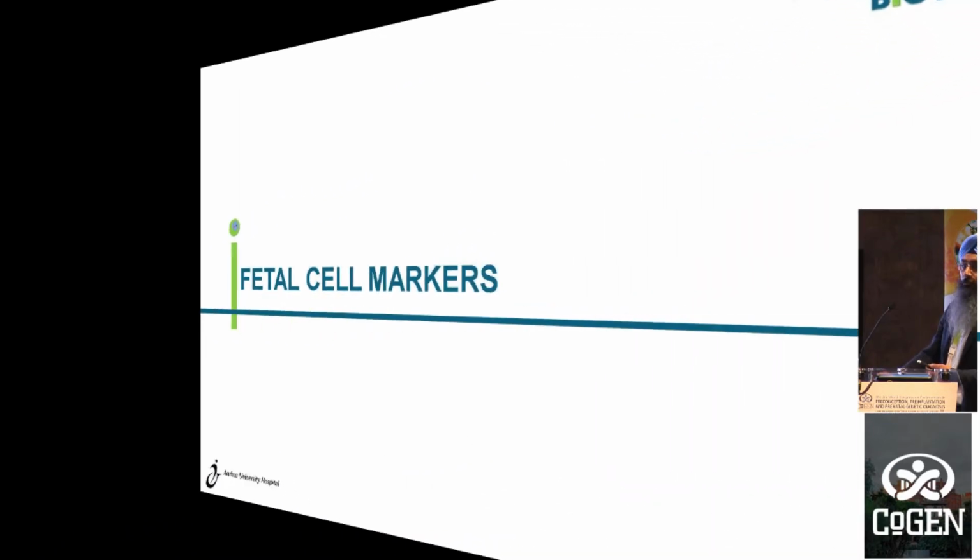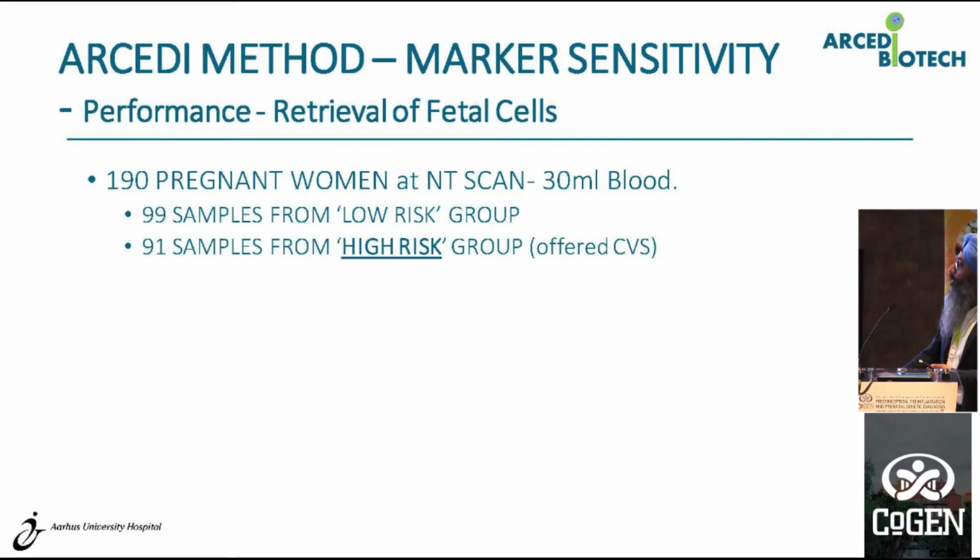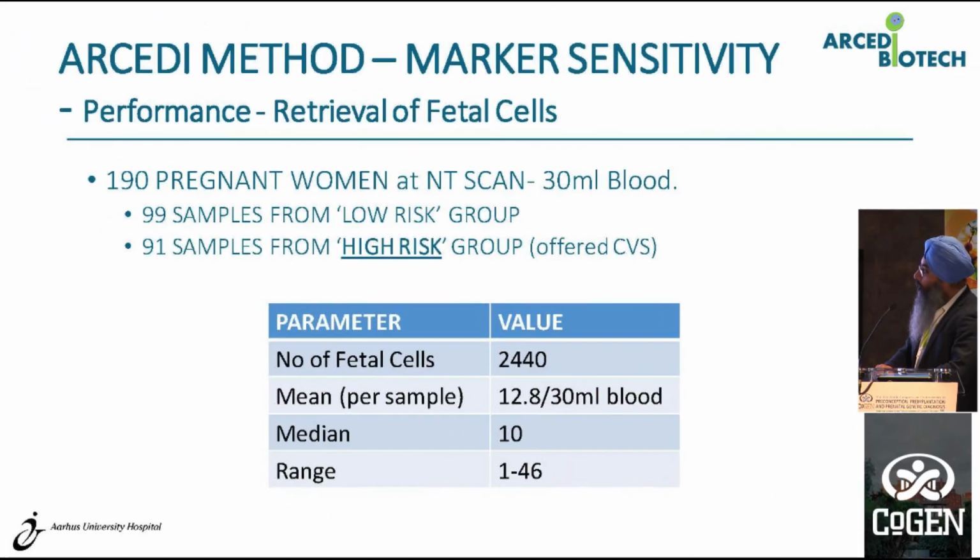What about the specificity and sensitivity of the markers? This is the data from 190 pregnancies. Out of 190 pregnancies, at the end of the first trimester, 99 were categorized as low risk group, and 91 were high risk group, based on the serum screen, the ultrasound, and the maternal age. And the data that we got out of that study was we were able to enrich 2,440 cells with a mean of 12.8, median of 10, and a range of 1 to 46.